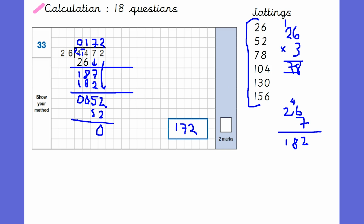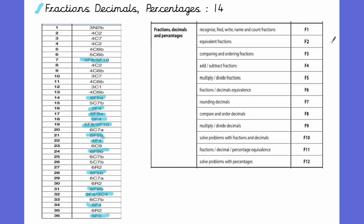Okay. So moving on to fractions, decimals, and percentages. There were 14 questions on this. So again, quite a big strand for the children to know. And here you can see the breakdown of what those questions might have looked like.